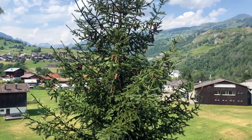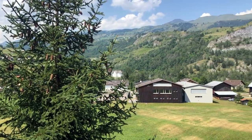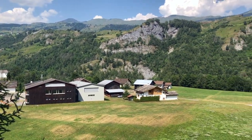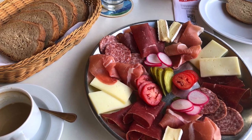We are here on the way to this lake and have a stopover for lunch and sitting on a beautiful terrace and eating bread with sausage.